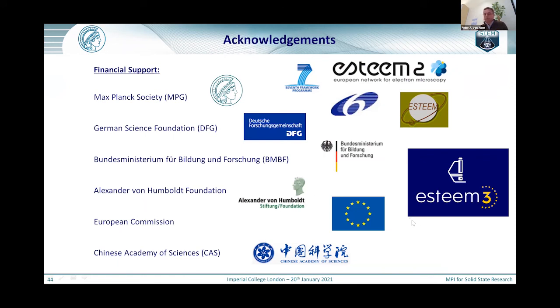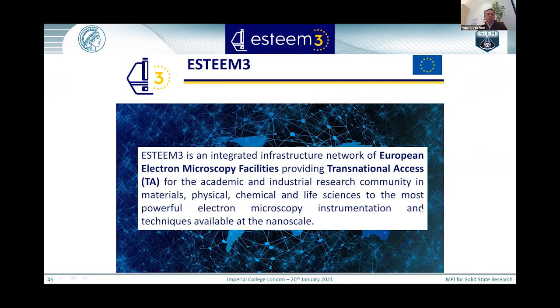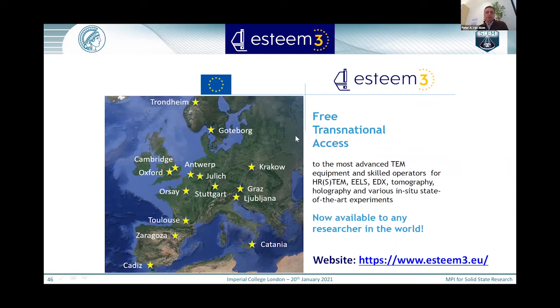And I want to use the last words for STEAM 3. STEAM 3 is an integrated infrastructure network of European electron microscopy facilities providing transnational access for the academic and industrial research community in materials, physical, chemical, and life science to the most powerful electron microscopy instrumentation and techniques available at the moment, and this at the nanoscale. You will obtain free transnational access to these partners: Trondheim, Göteborg, Krakow, Graz, Ljubljana, Catania, Stuttgart, Jülich, Antwerp, Orsay, Cambridge, Oxford, Toulouse, Saragossa, and Cadiz. And you can look it up at the STEAM 3 website.